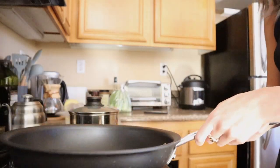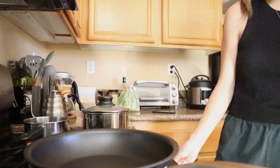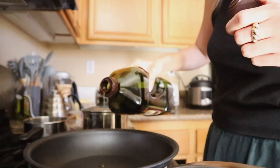A soba noodle stir fry, or not really a stir fry, I guess it's a soba noodle salad dish. It's very quick and easy. I have 20 minutes right now to make it and eat it before I start work, so hopefully I can make it. I'm gonna fry some tofu now.